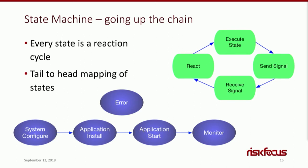The state machine we defined was going from, is my cursor on? System configure to application install, application start to monitoring. There were actually more states in what we delivered for the client, but I simplified it for this talk because having 15 states on the board doesn't actually help you understand it more than having four.